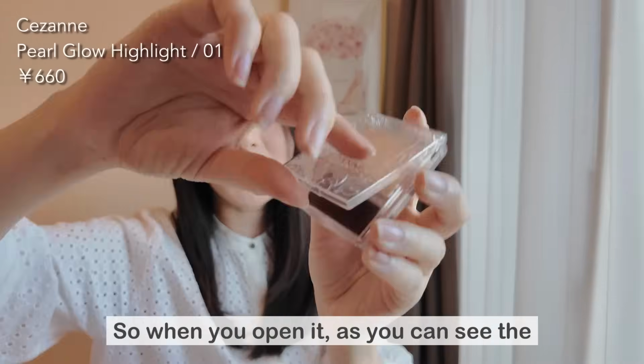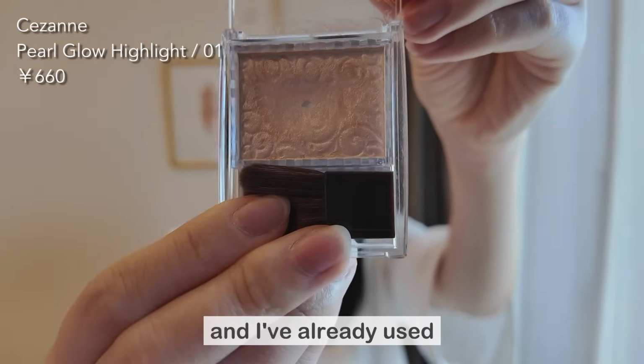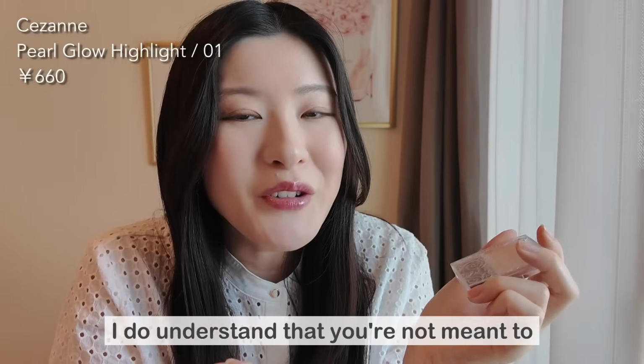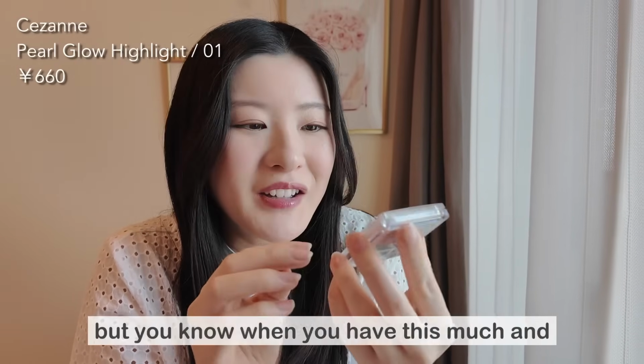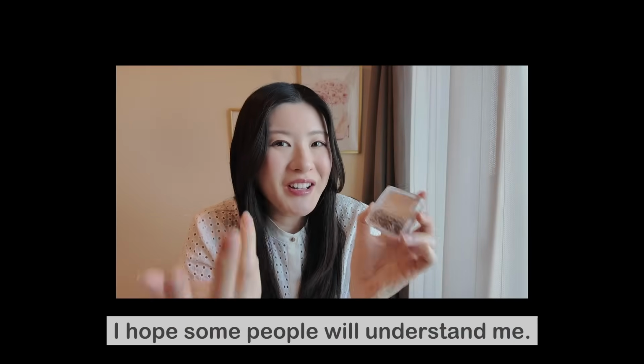Let me show you. When you open it, as you can see, the base is already showing and I've already used up quite a bit of it. I've had this for years. I do understand that you're not meant to keep makeup products for too long, but when you have this much and it never really disappears, it's really hard to get rid of it. I hope some people will understand me.